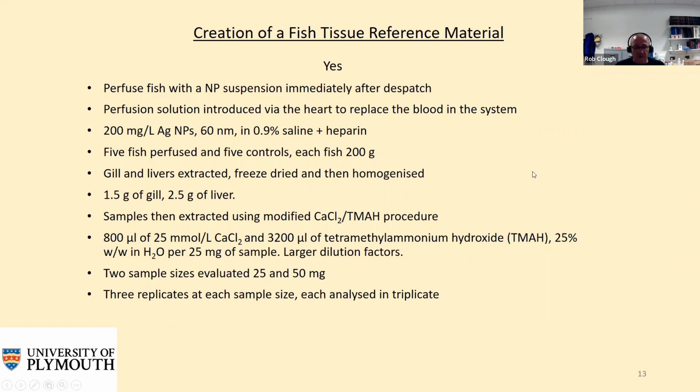We then went through, conscious of the time I'm going through here, and used the same extraction procedure as before on there, with 2 sample sizes evaluated.